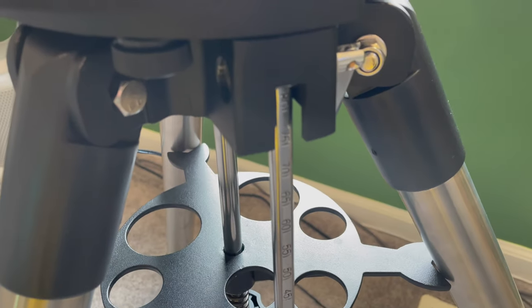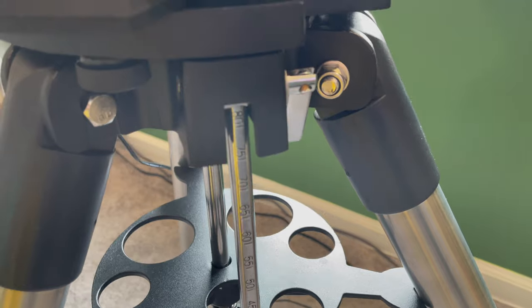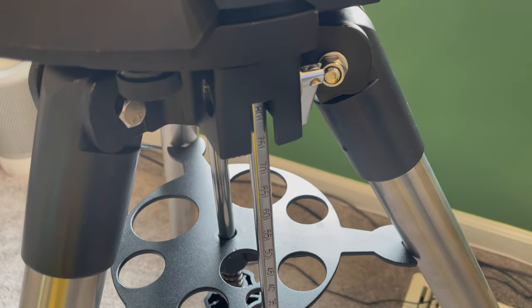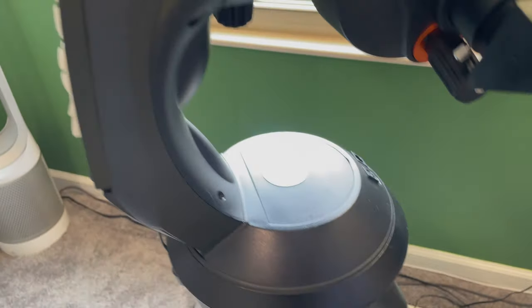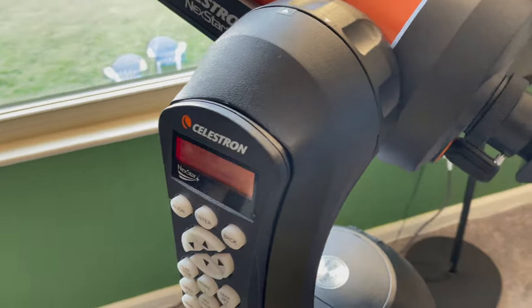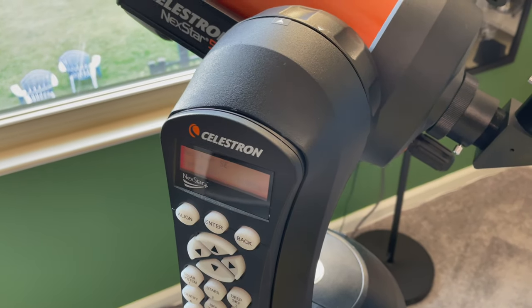It's also got a wedge function. So if you want to align this equatorially for the purposes of taking pictures or doing that sort of thing, you can use the wedge function on this mount. It's included. Whereas on the 6SE and the 8SE, you have to buy a separate wedge. And it's not a cheap accessory. I think it's like $300, something like that.